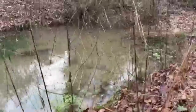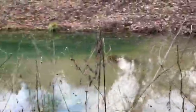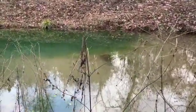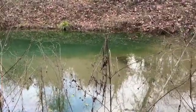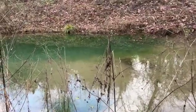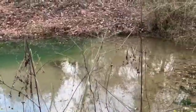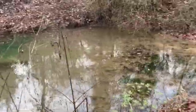For this year, one of my projects is going to be renting an excavator at some point and digging this guy out, because it's really shallow. I want to have it down at sort of 3-4 feet for the critters to have a bit more, because if it does freeze heavily, this thing will freeze right down to the ground.